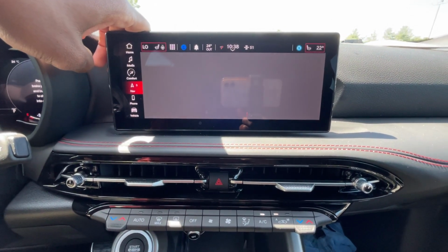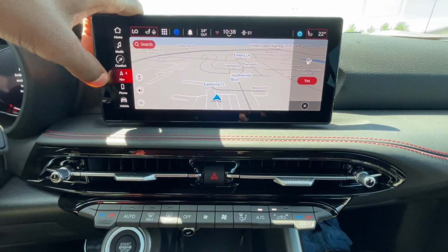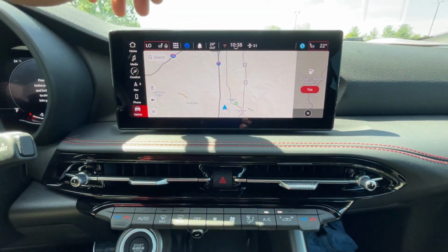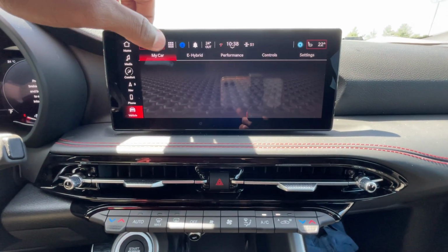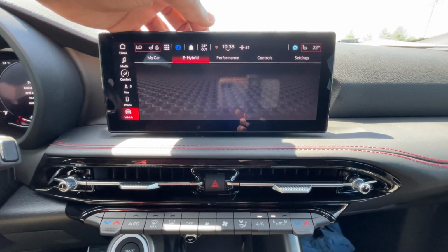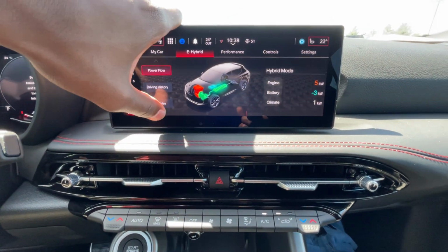Navigation system is coming up. There it is. Search destinations, add your home, work, all of that. And then your vehicle settings are right in here. So this is just waking up, so it's usually not this slow. But I mean, the graphics are really good here.